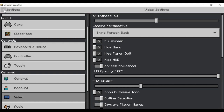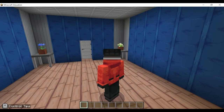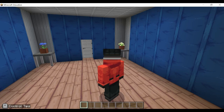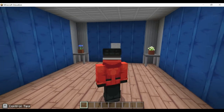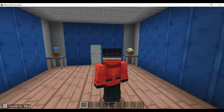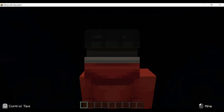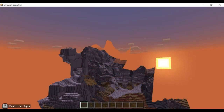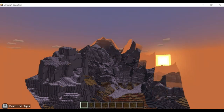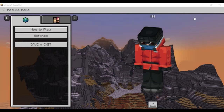Okay, and then we can go back into the world. So this is third person back. So again, on a keyboard, it's that F5 button. On a touch device, you need to go to the settings. Okay, so we can see we're now viewing the world from a third person back perspective, and I'm going to walk towards the door and open it. I'm going to right click and go through that door. Oh, I can see the sun coming up over the mountains there.